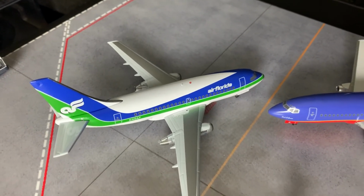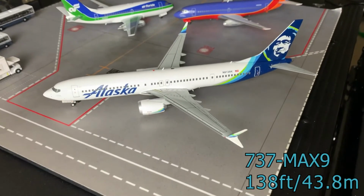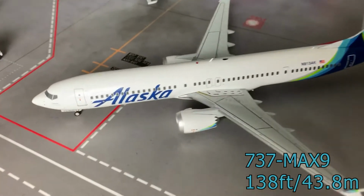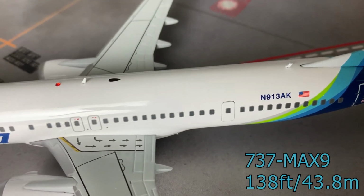Now let's take a look at the biggest. This is the 900 version, or this one is actually the 9 Max. Same size as the 9. If you look, it's got not only the 2 overwing emergency exits, but another one back here.